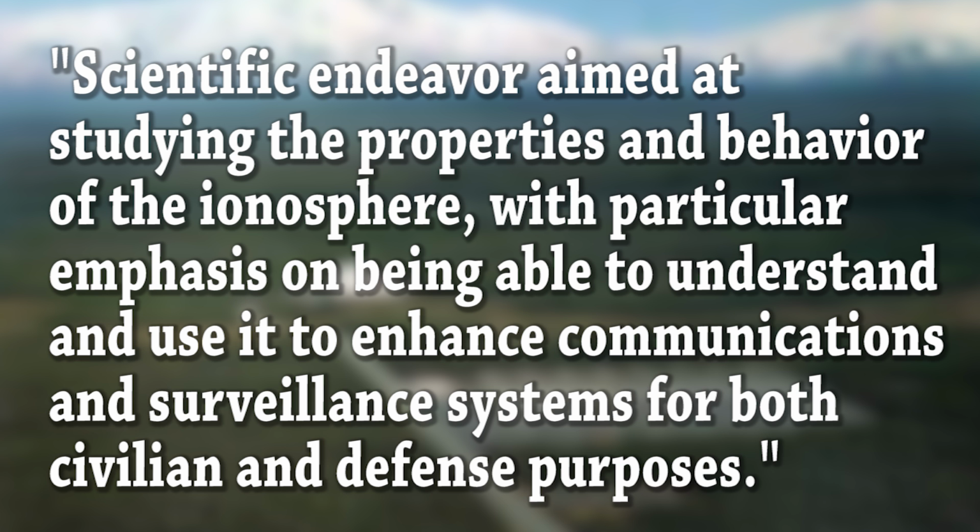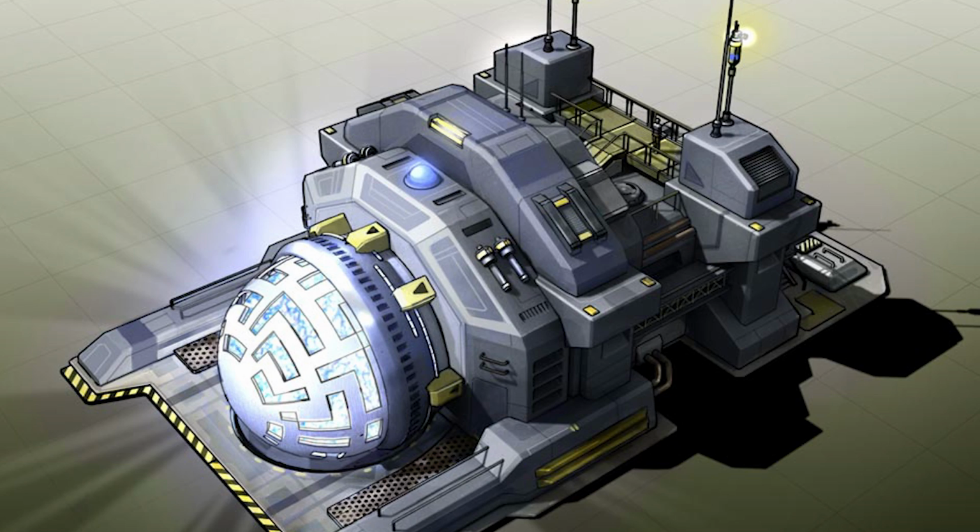HAARP, according to their website, is a scientific endeavor aimed at studying the properties and behavior of the ionosphere, with particular emphasis on being able to understand and use it to enhance communications and surveillance systems for both civilian and defense purposes. Sounds innocent enough, but others are claiming that HAARP is actually developing technology to control the weather, causing tsunamis, earthquakes, and other devastating natural phenomena. So a machine that controls weather, the chronosphere, basically the government is just building weapons from Command and Conquer. Anyway, people actually went to this site and all they found was a threatening looking fence and an unmarked entrance. So the question is, if that's all there is, then why is this blacked out on Google Earth?